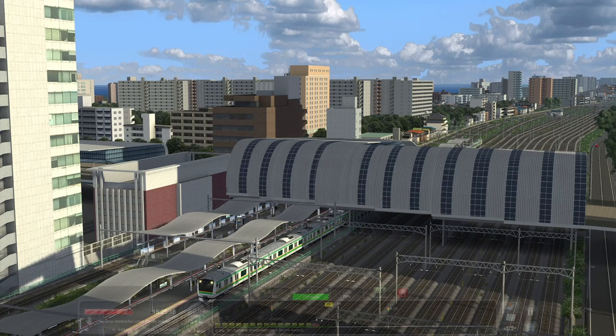But I dig it. I've been waiting for something like this because I love Hmmsim Metro, and this kind of stuff to me is golden. So this is Tokyo Commuter. Again, out now, $30.